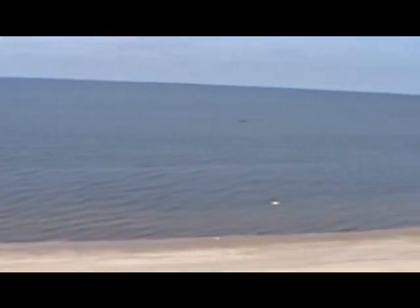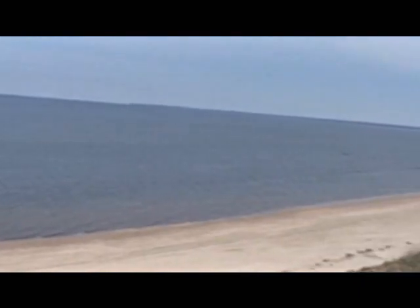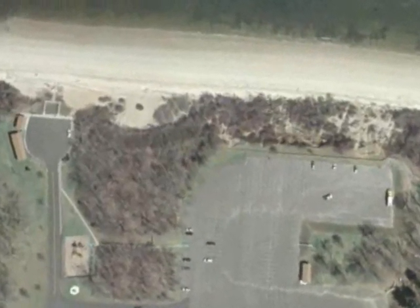My name's Steve Weber, and we're here at Callahan's Beach. Callahan's Beach borders the most western part of the Sunken Meadow State Park. Sunken Meadow State Park was formed in 1928. There was approximately 550 acres at the time, and over the years, more and more land has been added to the complex. Here at Callahan's, much of this land was brought into the public domain in the early 1950s.